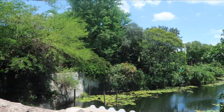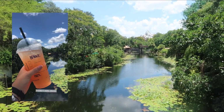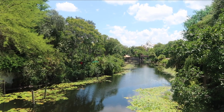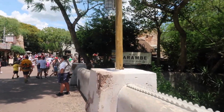But if you look to the side right here, look at the view with Everest in the background. It's just so pretty. Like, I just cannot get over it. I think this is one of my favorite, if not my absolute favorite view within the park. And let's continue on to Harambe.